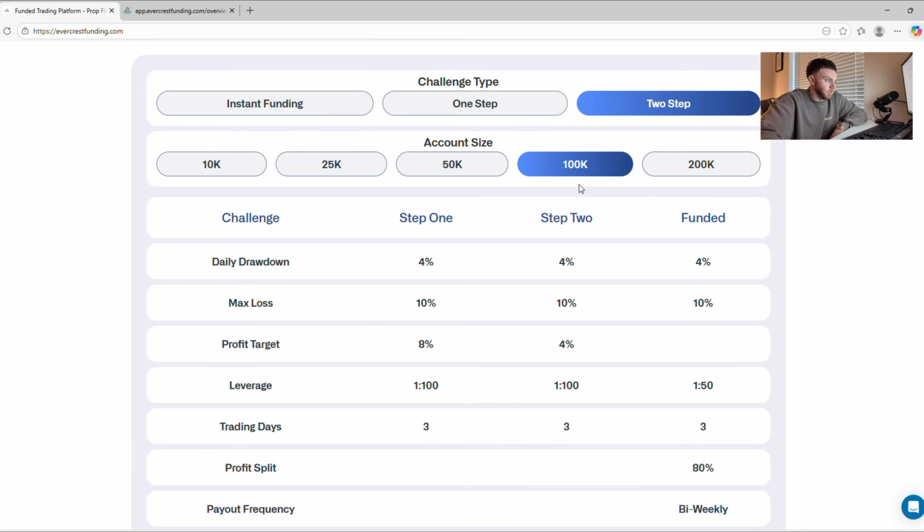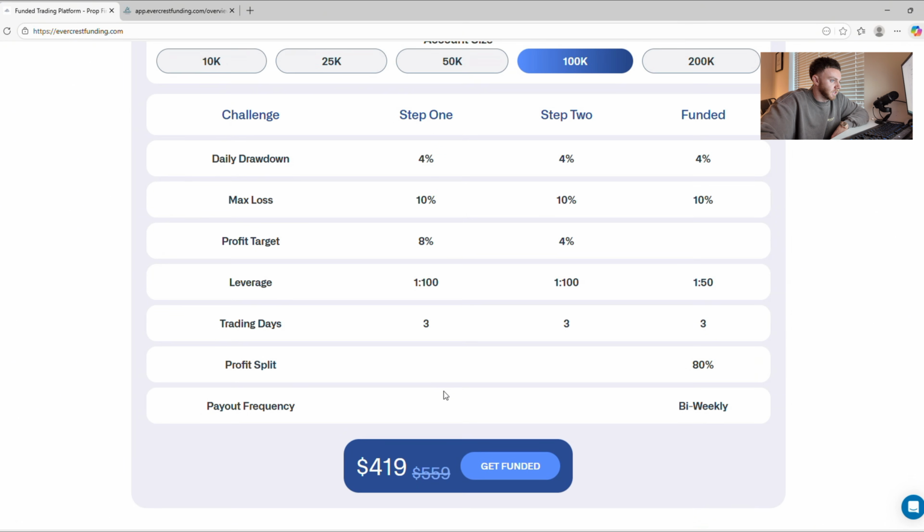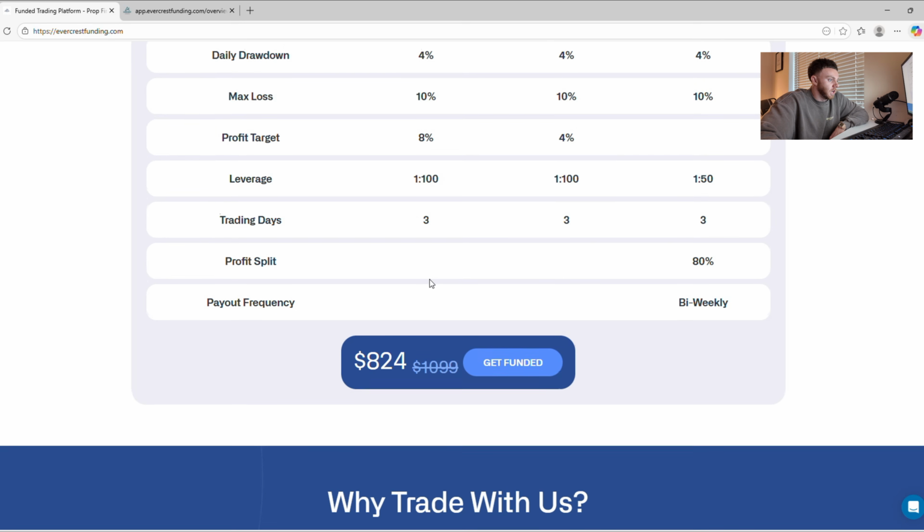But yeah, again, reasonable price. I believe this is with a 25% discount. They currently have 35% off, like I said, for your first purchase, and then that discount code drops to 25% as standard. But even then, very, very reasonably priced when you consider and factor in the fact that the profit targets are lower on their phases compared to some other firms.